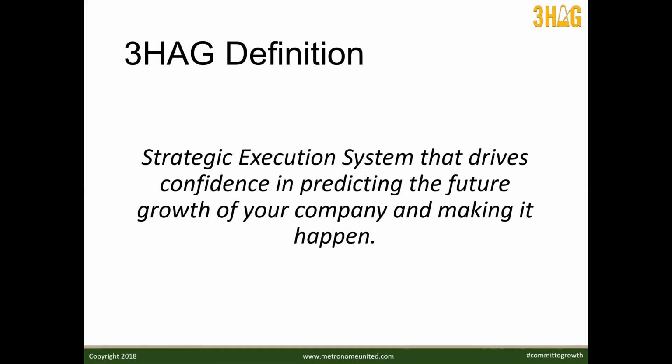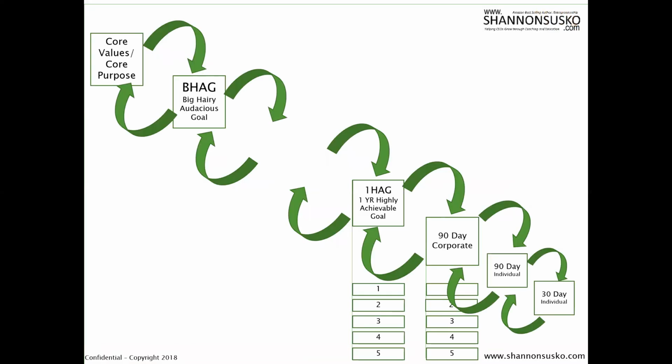So 3HAG definition, you probably know it off by heart by now. Strategic execution system, it drives confidence in predicting the future. So we're going to get better at predicting the future. And it's the future growth of our company, and then we're going to make it happen. We know that a lot of companies out there, really most of them, have a 12-month plan and maybe a 90-day plan, maybe a 90-day individual, and maybe they're all the way into a 30-day individual. And most companies have core values and core purpose. I've been out speaking with a lot of different companies around North America and actually in many different parts of the world. And so many companies out there don't have a big, hairy, audacious goal.